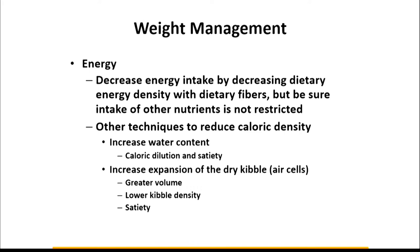Well, one easy way of doing that is that you put fiber in the diet, dietary fiber, because it supplies zero metabolizable energy to that diet. It goes to the large bowel, it's fermented, and the energy is limited in the diet. But what do you have to watch? You have to watch that the intake of other nutrients is not restricted. Okay, so you still have to meet the arginine requirement, the zinc requirement, the omega-3 requirement, that type of thing. So you can't just put a shovel full of fiber in the diet, because you will imbalance the diet. So you have to be careful of that.